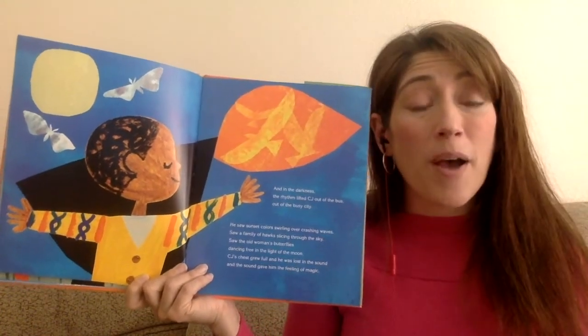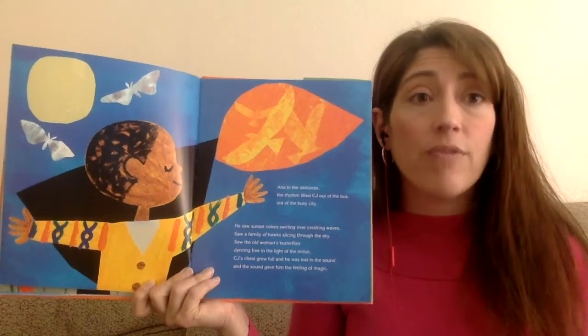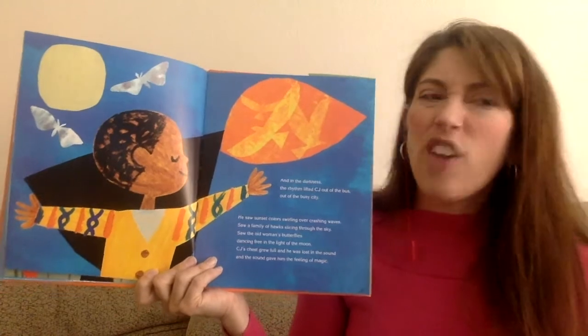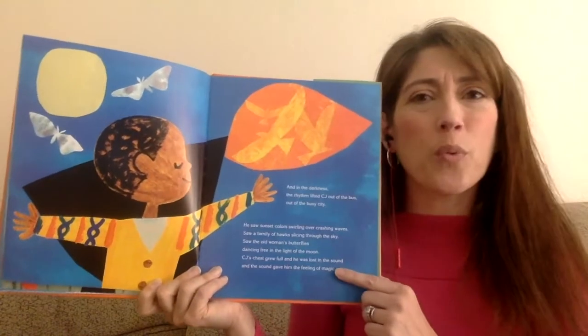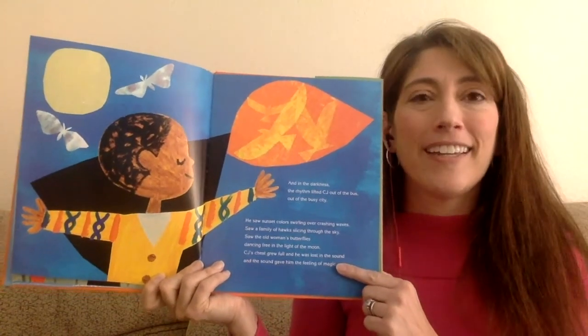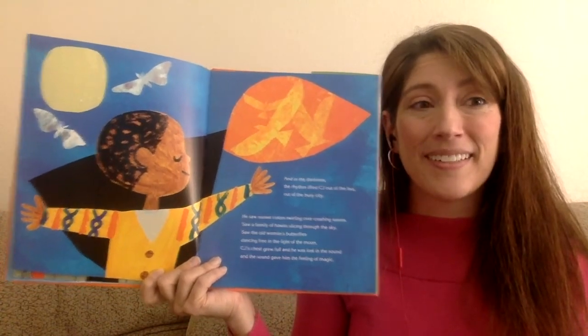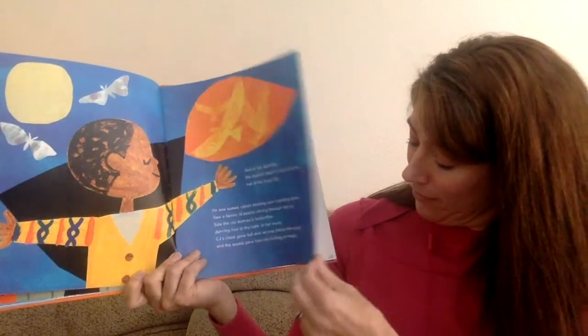Did you talk about how CJ used to feel sorry for himself, but now he feels happy? The author even chose to use the word magic to describe how CJ is feeling right now.